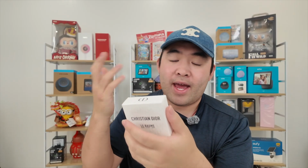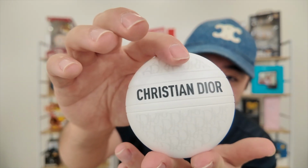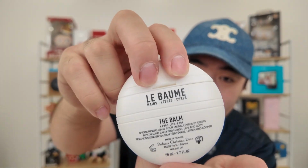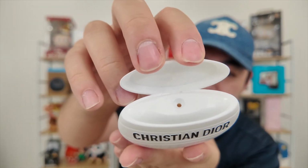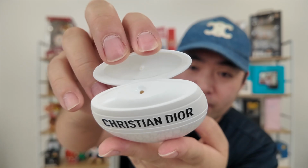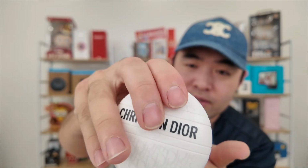This is the Lip Balm, the one you can use for your hands, your body, or your lips. It's kind of like a cream in a way. I'll open it up one more time to show you what it looks like, because my other one's in another room and I don't remember where I put it. I think it was in one of my luggages. But this is what it looks like, and it's called the Balm. This is one of the products that, if you follow Jisoo, she posted and talked about in her video, and it's also on the main page of the Dior site. So that's pretty cool.